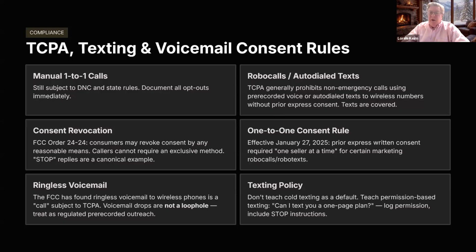There's also rules about what they call ringless voicemail, which is not a magic loophole some people hoped for. And with texting, it's best to treat it as a permission-based communication. So in other words, ask first. Would it be okay if I text you some information about this home? And if it's simple, respectful, and compliant, you're fine.